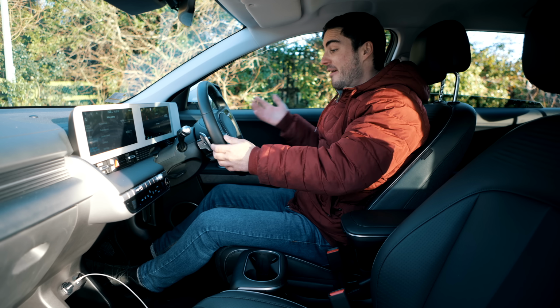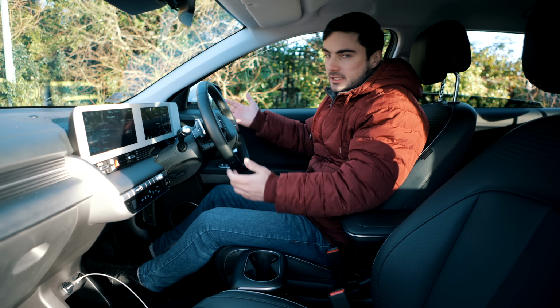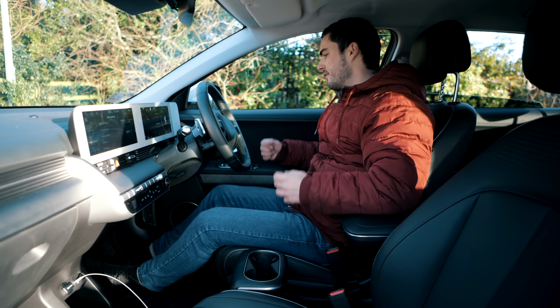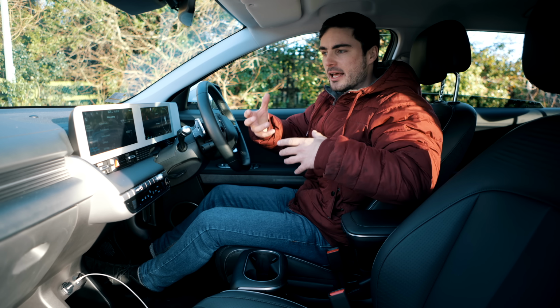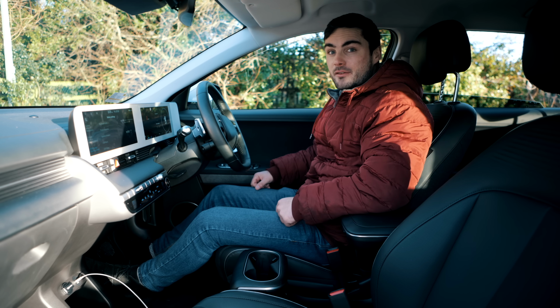And it is all very familiar. So whilst it's very futuristic, your wipers are still on the right, your indicators are still on the left, which is just like any other Hyundai. So they've kind of done a good job of grasping the new and the old and making it very intuitive to any new driver.